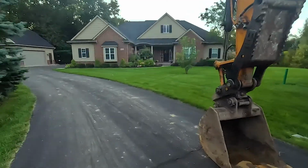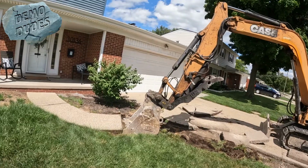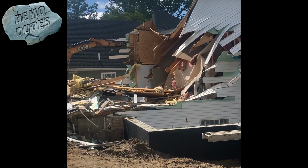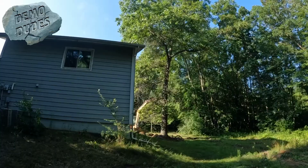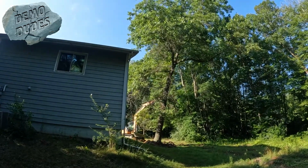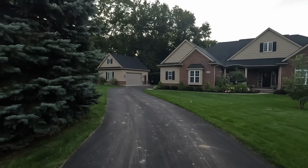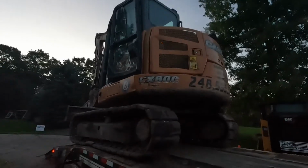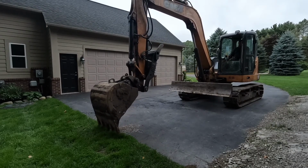This is probably one of the nicest driveways I have ever torn out. That is a brand new garage back there, so I'm guessing that was part of the plan all along. Get a new garage, throw in a concrete driveway, gotta make all the grades work anyway, so that's why we're here. We're gonna tear it up. We're gonna rip and tear.